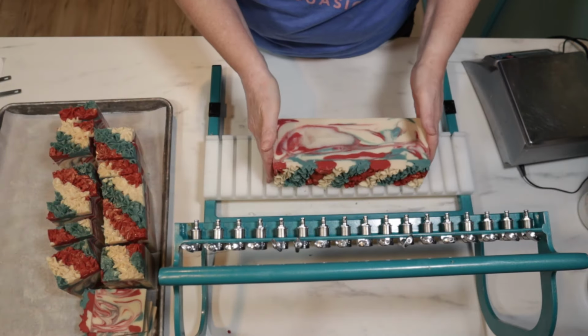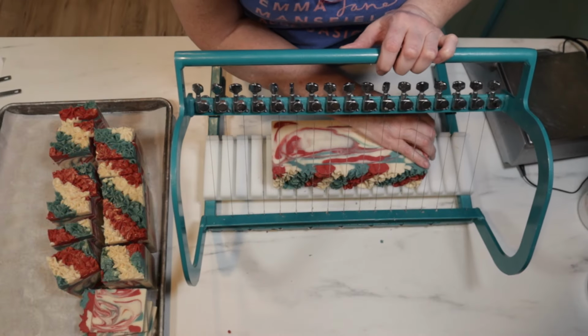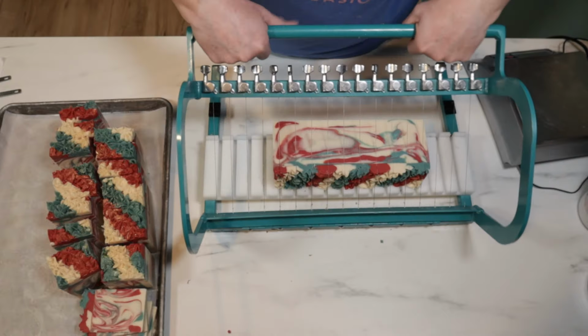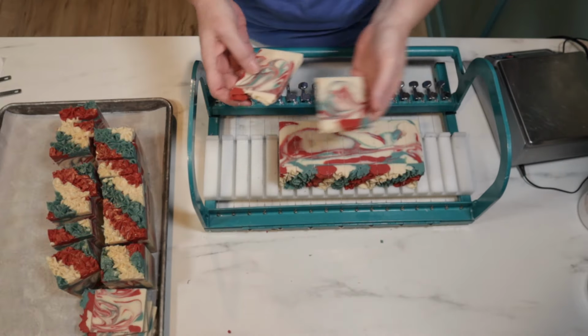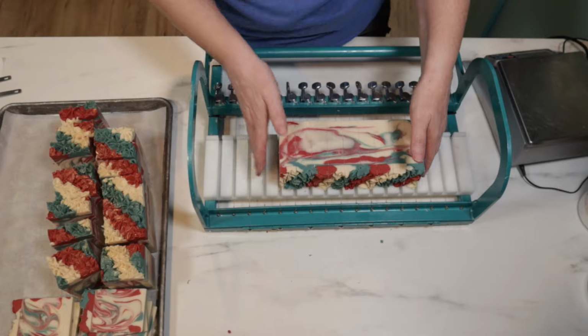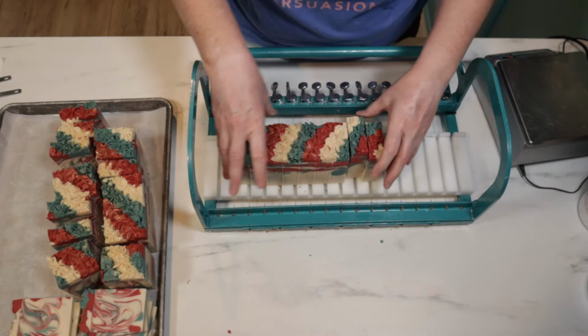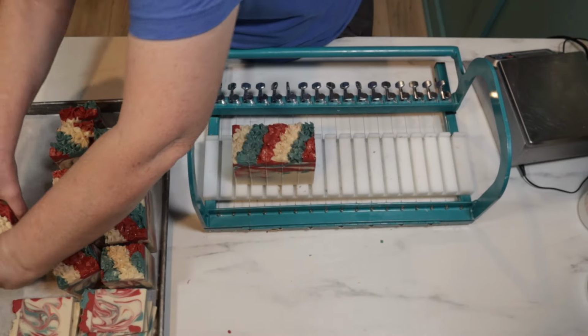The extra swirls on there are going to take away from the little Christmas tree stamp I have. Now, I cut this in logs a couple days ago, so it's been sitting in its logs for a while.